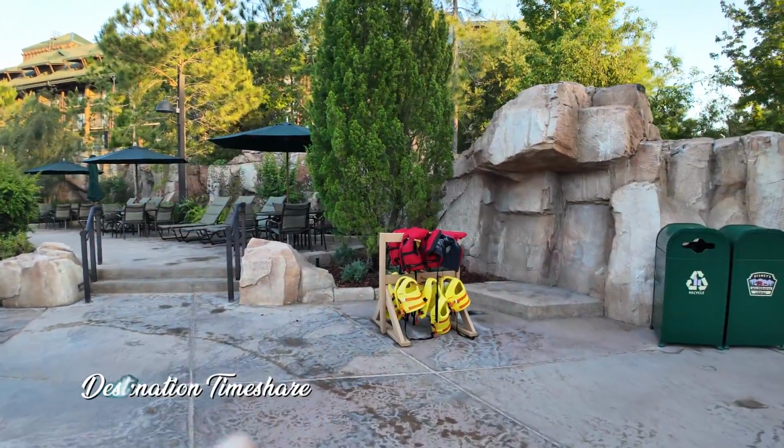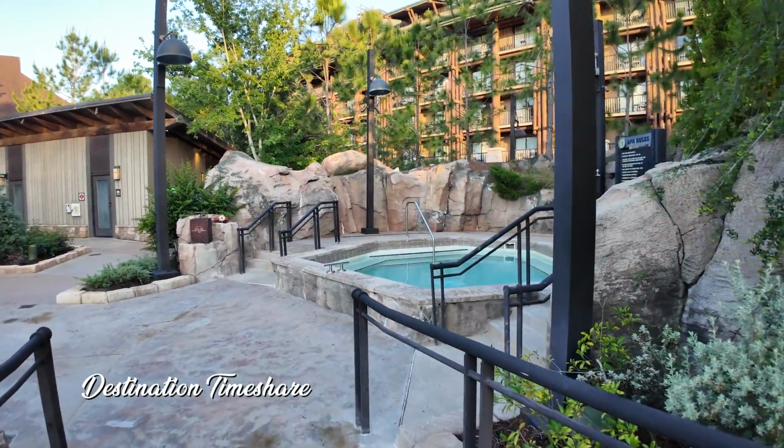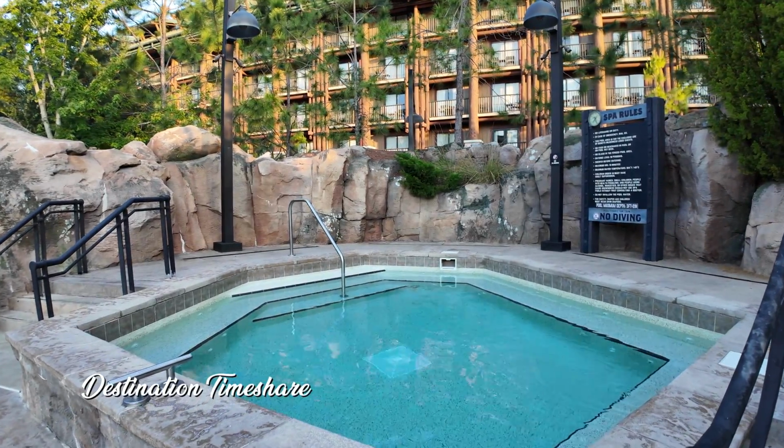They have some children's life jackets over here. So if you have little ones, definitely take advantage of that. Then continuing over here, we do have the hot tub or spa. It's actually a pretty good sized spa. Really do like the size of the spa here. Bench all the way around.